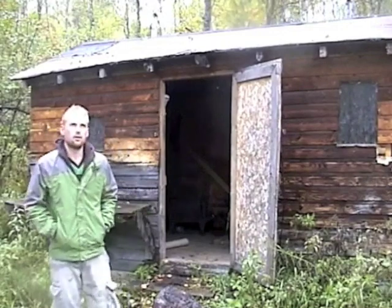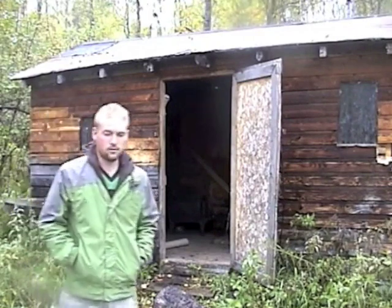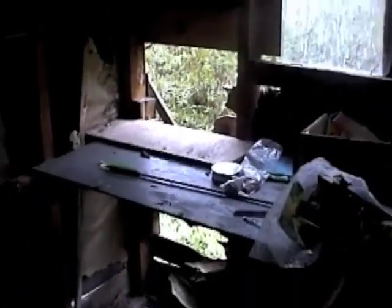Pretty nice cabin. That's Brush Creek behind me. You can probably hear it in the background. It's been here for probably close to 40 years now. So let's go in and take a look. You can see that hole in the wall a little better now. That's why I didn't want to sleep on the floor.